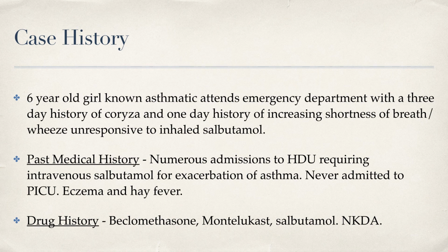Although her parents tell you she's never been admitted to PICU, she's been close to needing admission a number of times, and she's obviously a child with atopy with a background of eczema and hay fever. Her regular medications include beclomethasone, Singulair, and salbutamol inhaler used on a PRN basis, and she doesn't have any known drug allergies.